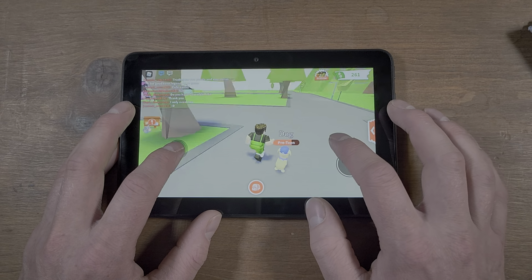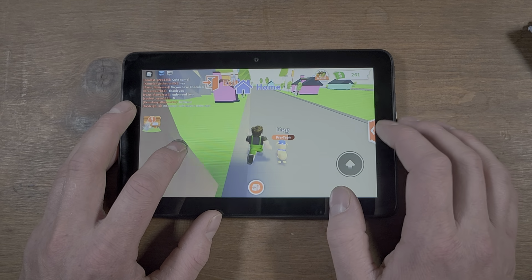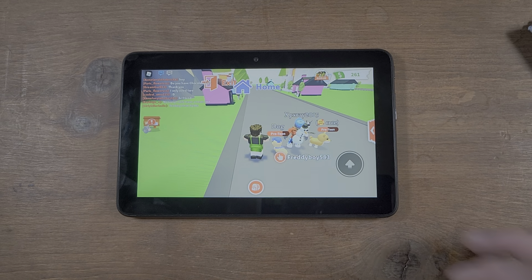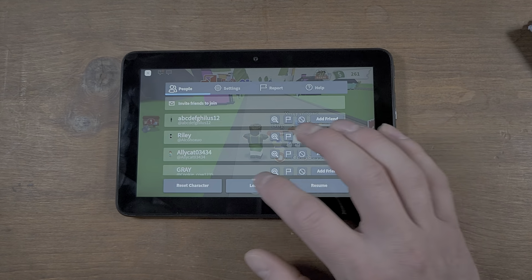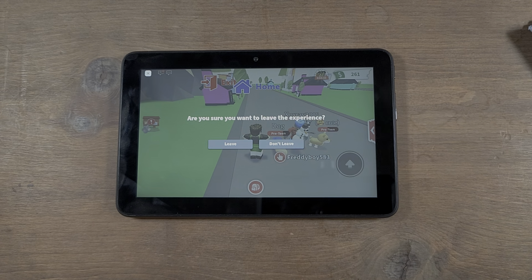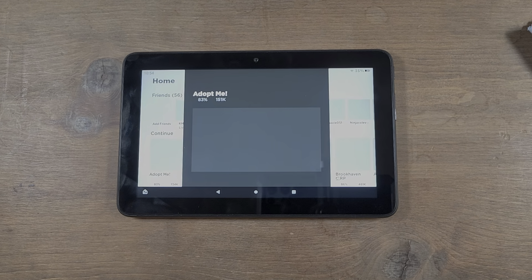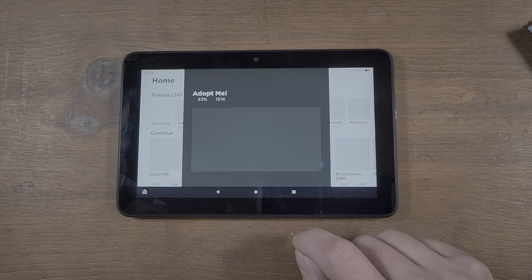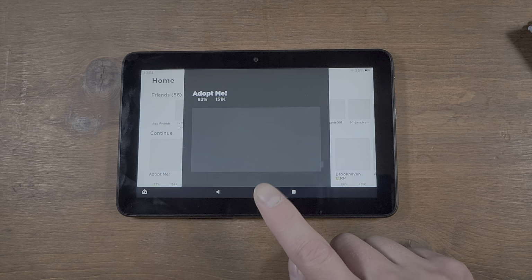Now, it might get hot, of course, but for the most part, you can play most games. Every game I've tried to play on here has worked. The only game that has not is Royal High. I was able to play it for just a short amount of time, and then it kicked me out. But I've played other games using the screen recorder, and I've had no issues with them, except for that one.